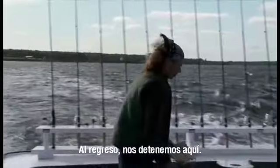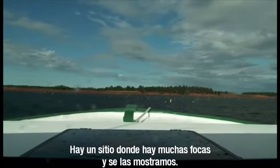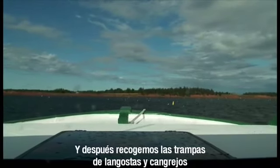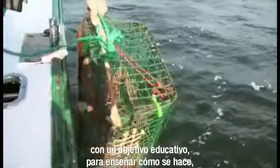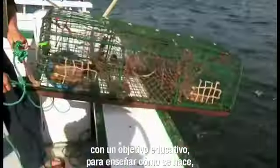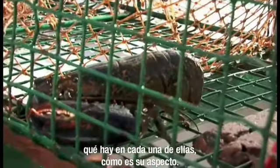On the way back in, we stop over here. There's a point that has a lot of seals on it. We show them seals. And then we haul a lobster trap and a crab trap for an educational purpose, a demonstration on how and what's in a lobster trap, what's in a crab trap, what they look like, things like that.